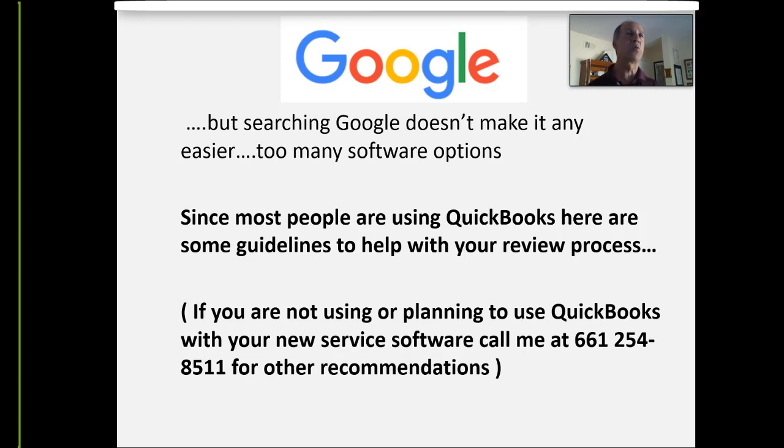If you happen not to want to use QuickBooks, or you've got a different type of accounting program and you want to find out what service products are out there, feel free to give me a call at any time and I'll give you some recommendations based on your specific needs.